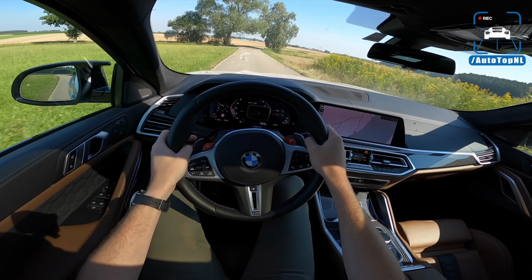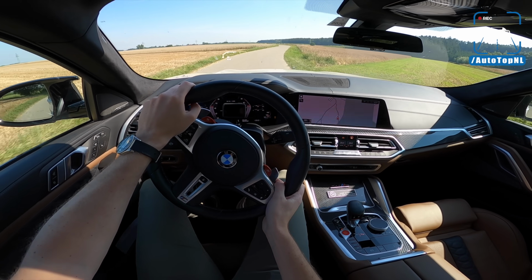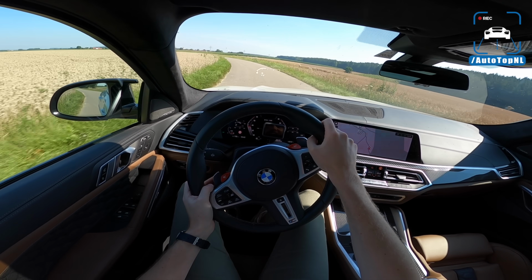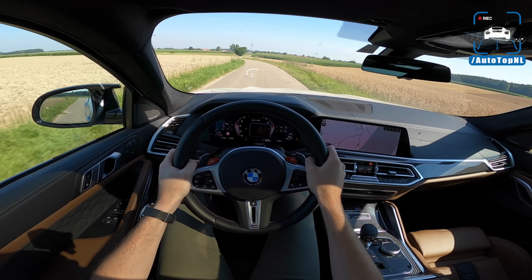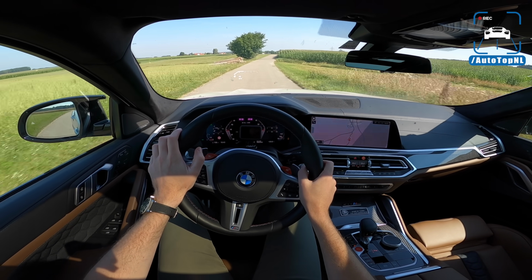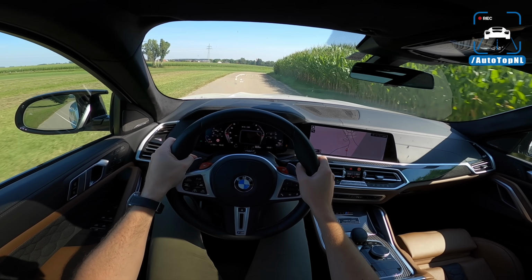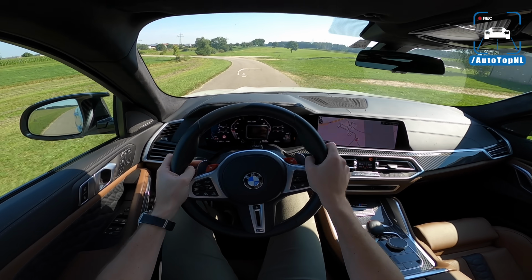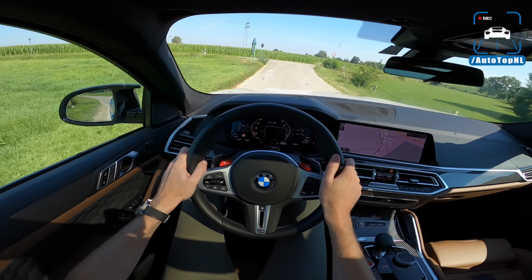And well, as I said, that sound is very, very evident when you start up the car, when you start driving it. It's much, much louder than stock, and it is a big improvement because the stock ones, although they do sound kind of good, you do feel like they're a bit nurtured, you know. It's not the full sound you get.